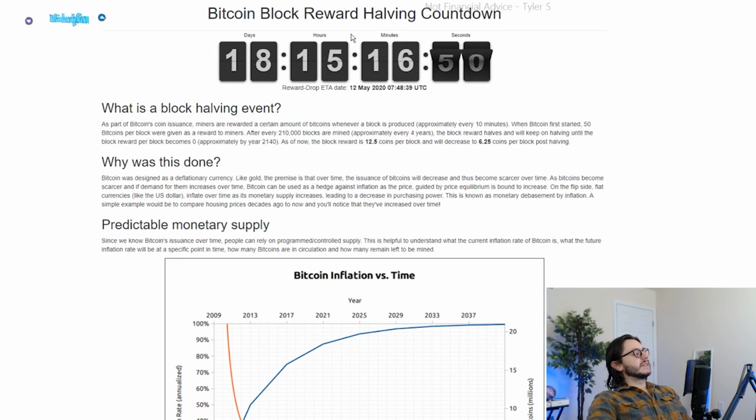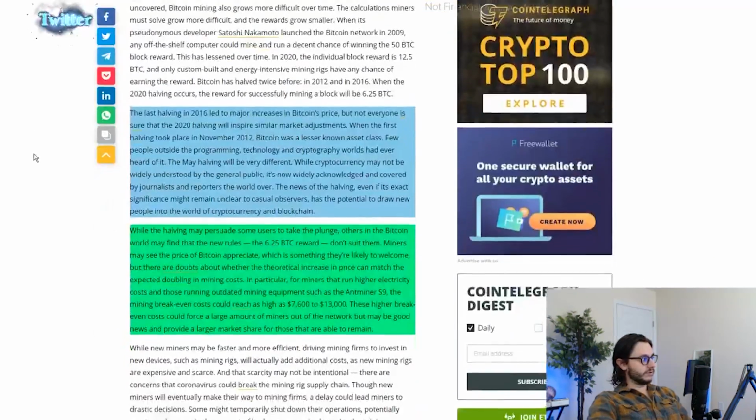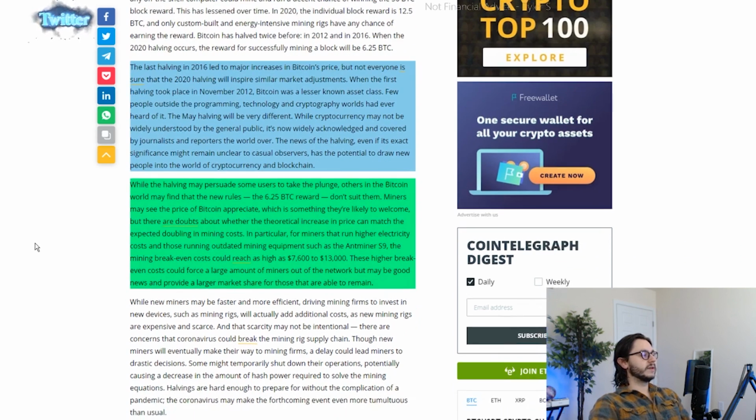So guys, with less than 3 weeks, only 18 days until the Bitcoin halving, I actually want to point your attention to this article on Cointelegraph here. The last halving in 2016 led to major increases in Bitcoin's price, but not everyone is sure the 2020 halving will inspire similar market adjustments. Okay, the first halving took place in November of 2012, and it wasn't very known back then, but it is very known now. Even though maybe not everybody in the world is invested in Bitcoin, it is extremely well known after the 2017 bull run.